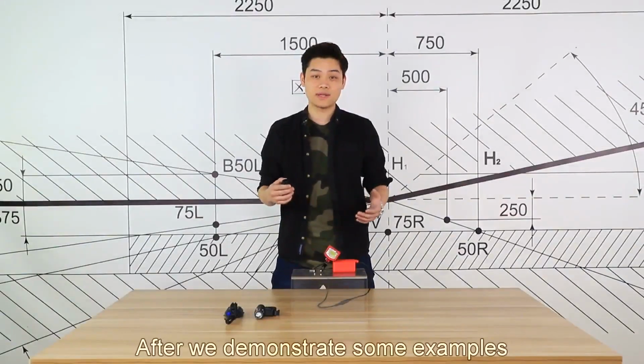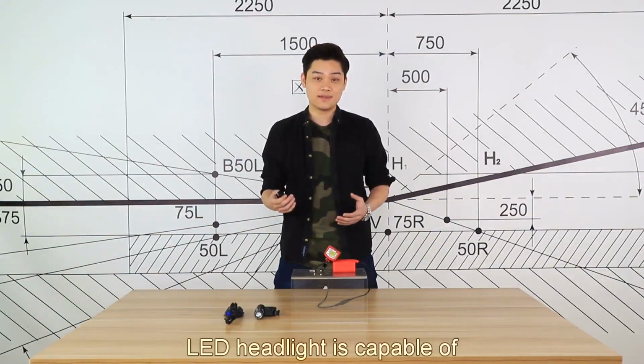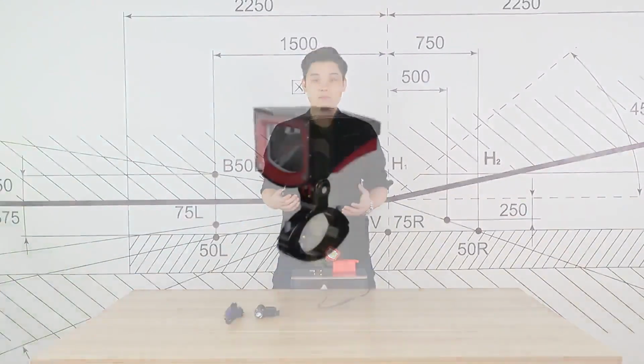After we demonstrate some examples, I believe you guys already know what this LED headlight is capable of.